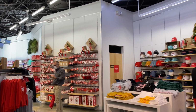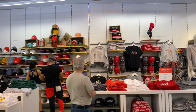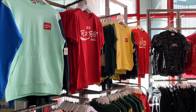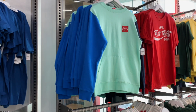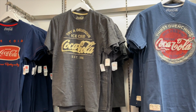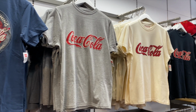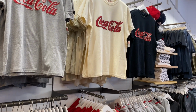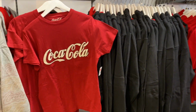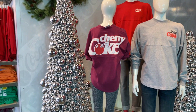You can score just about anything with a Coke logo on it, including some exclusive merchandise. What we really loved most in here were all the t-shirts in other languages. How cool is that? And we love these vintage designs as well. Upstairs on the second floor was a surprise. It's a beverage bar with a Strip view.